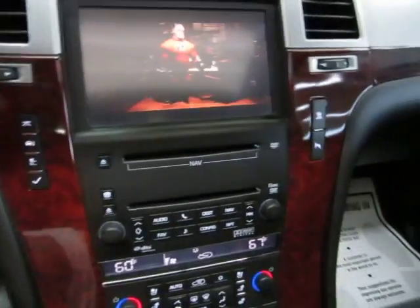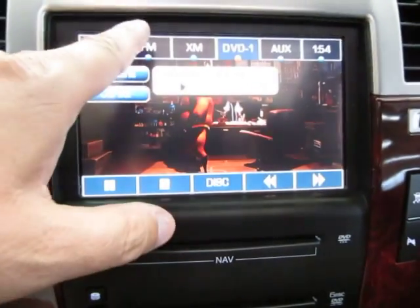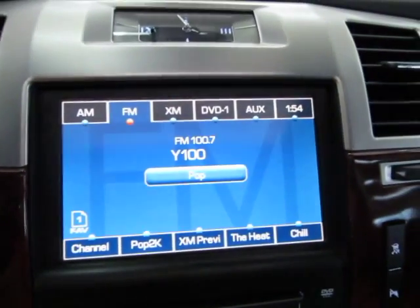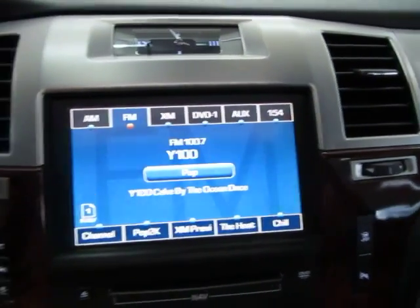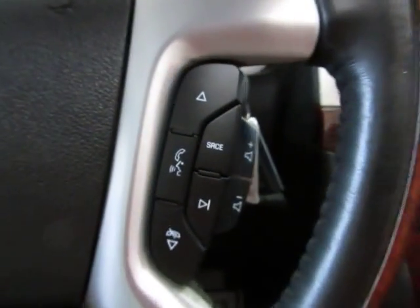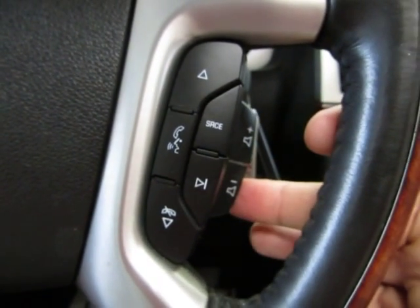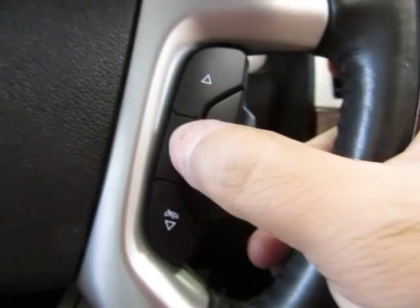All right. Let's go ahead and put on some music here. I'm going to change this to audio here, to FM, but even though I'm doing that up here, the kids are still watching the movie in the back. Alright, let's put on some music here. You can raise and lower the volume right here on the steering wheel. Lower it here. Mute it here.